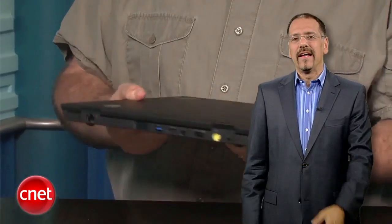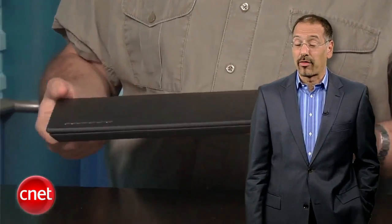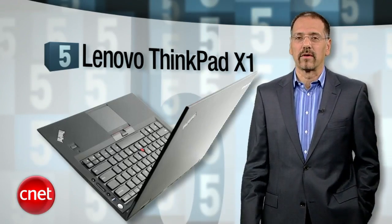On the downside, that solid construction gives this 13-inch machine kind of a porky weight, about 3.8 pounds versus 2.3 for the same size MacBook Air. And the battery life on this guy is weaker as well.